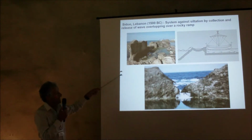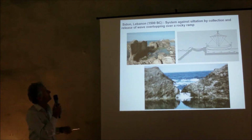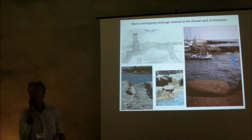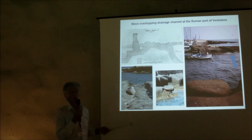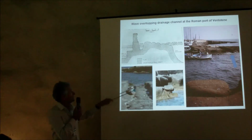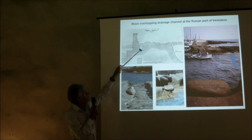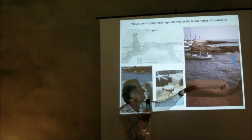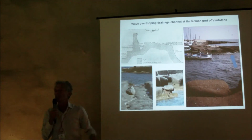Of course, most of the quay walls were indeed created by cutting the natural rock. And the Romans copied this idea, and we can still see it in the beautiful port of Ventotene, Pandataria, not far from here, where the rocky coast was carved and a channel was dug to collect the overtopping water. You can still see here near the entrance the bollards where they used to put the chains to close the harbor at night.